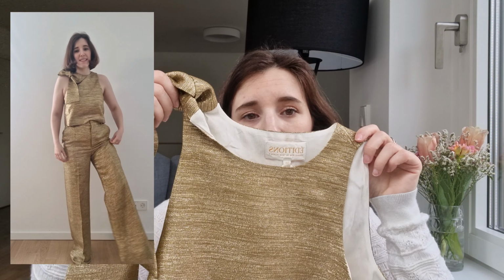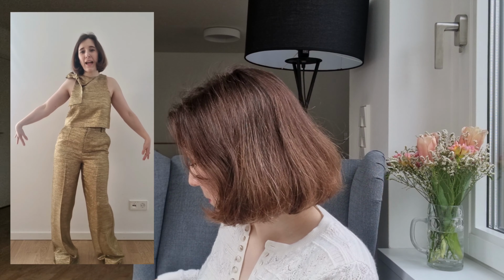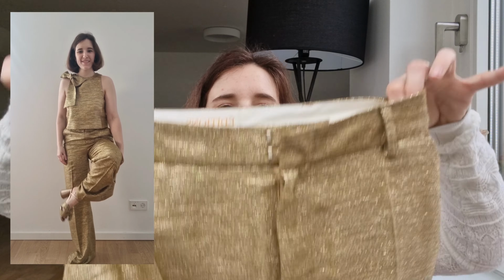That's the thing also, gold is very versatile. You can wear it with so many things. It's beautiful, it's gorgeous. I tell you, I was opening this package and I was like, oh. Really, I was in awe. And as you can see, I tried it with the magic pants because you know what, why not, right? Beautiful.